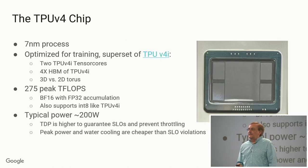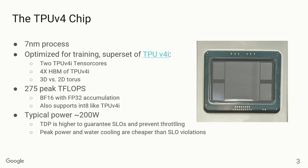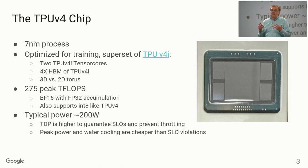Okay, so the V4 is a 7-nanometer chip. It's optimized for training, where the V4i was optimized for inference. And as such, this one contains two cores of TPU V4i. So you can imagine two cores on a die has lower yield but higher performance. And so this makes it more suitable for training than for inference.